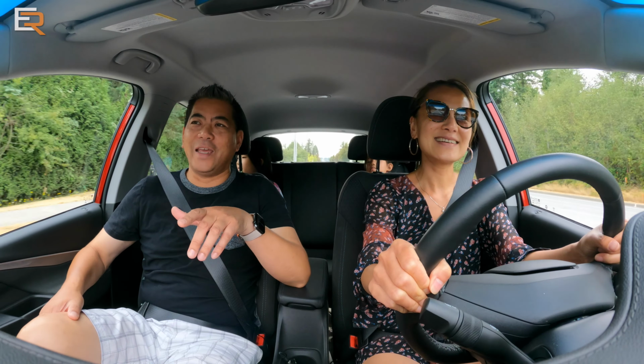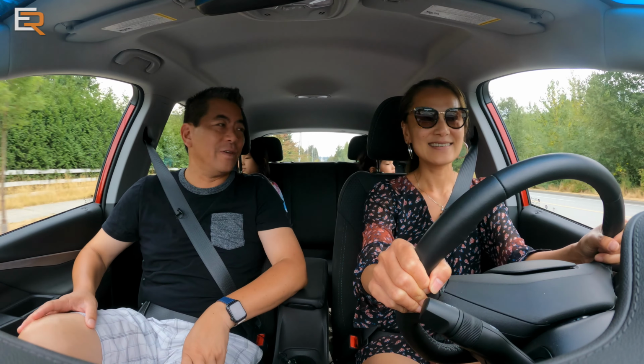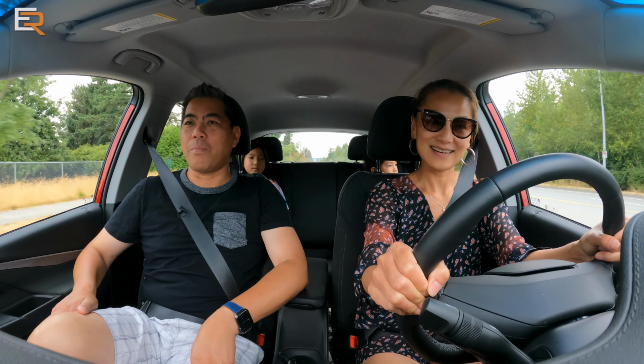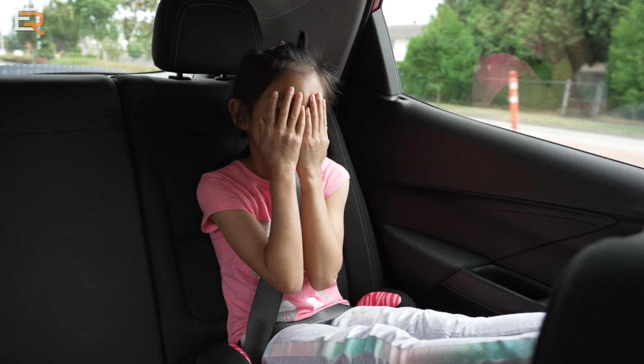And you know what's funny is that they have been noticing more and more things because they've been involved in so many car reviews, which is good. They've been pointing out things that are important to them because they're the ones sitting in the back seat, right? So which is really, really good.